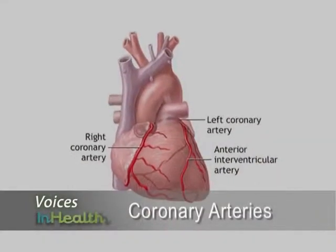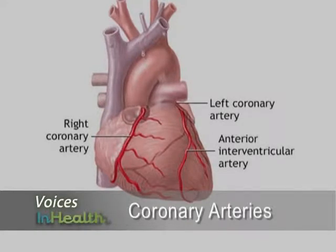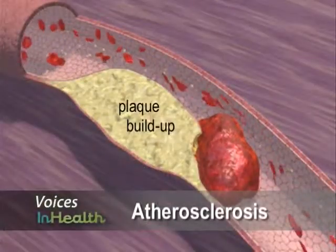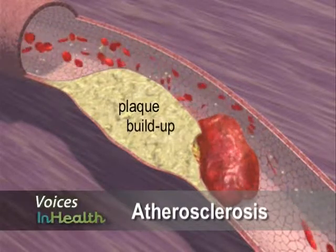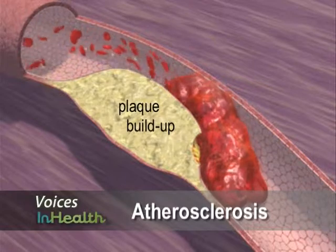Coronary artery disease is when there is disease in the arteries that supply the blood to the heart. There are three major arteries, and these are the ones that cause heart attacks if they are blocked. And they're usually blocked by certain things, aren't they? They are blocked generally by a plaque, which is a buildup of cholesterol material, and is called atherosclerosis. And how do you diagnose coronary artery disease?